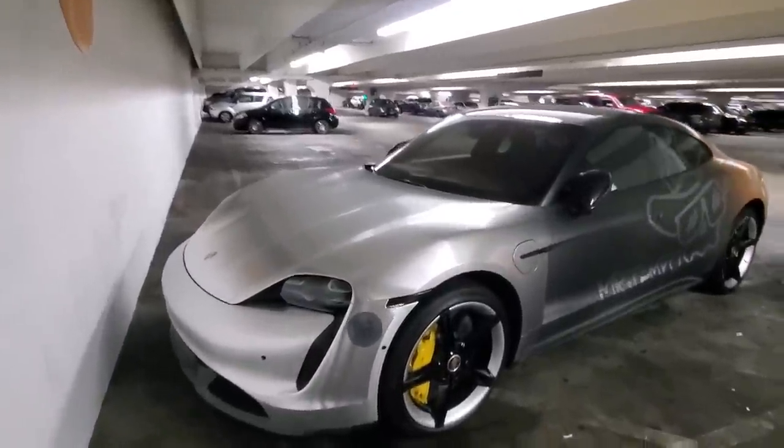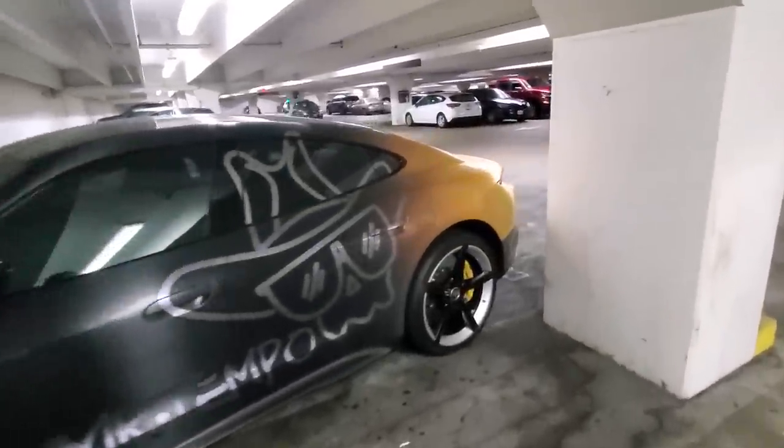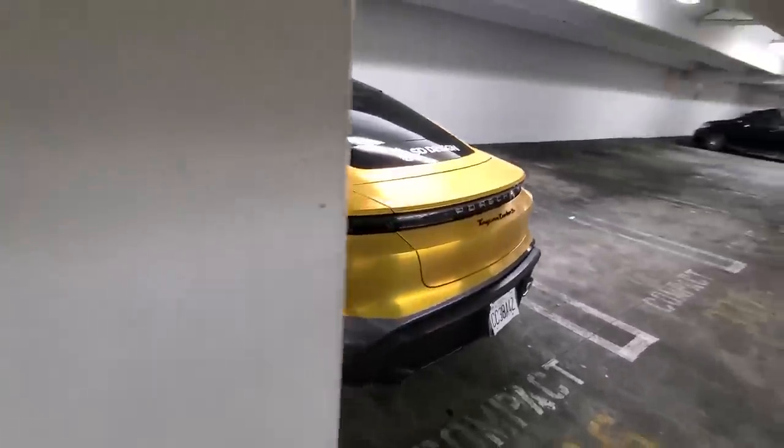I don't know. I mean, it's like a brushed aluminum wrap effect on this thing. Goodness. Hey, at least it's a Turbo S Taycan, though. You got to respect that. You don't really see those a lot. Temp tags, baby. They're expired, by the way.